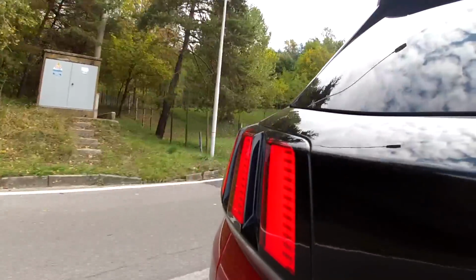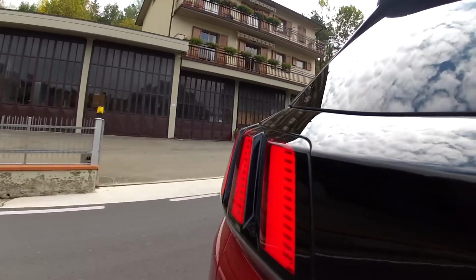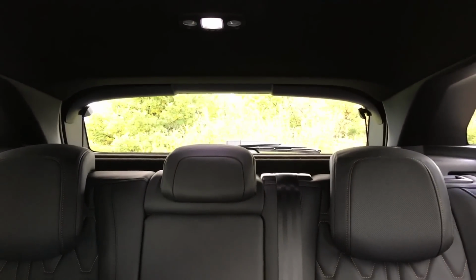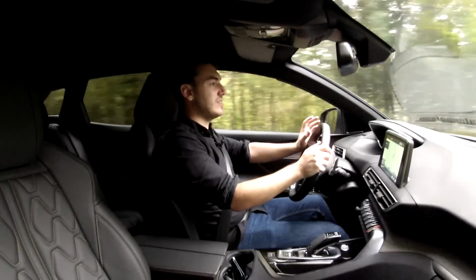Visibility, generally speaking, is pretty good. There's A-pillars here that aren't too intrusive, but I will say that the rear window is a bit of a pillar box and you can't see too much out of it.